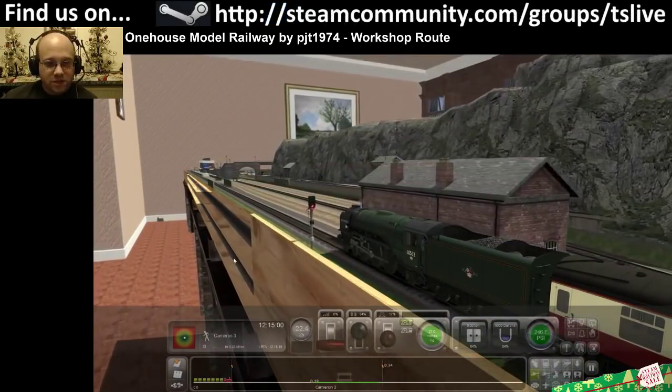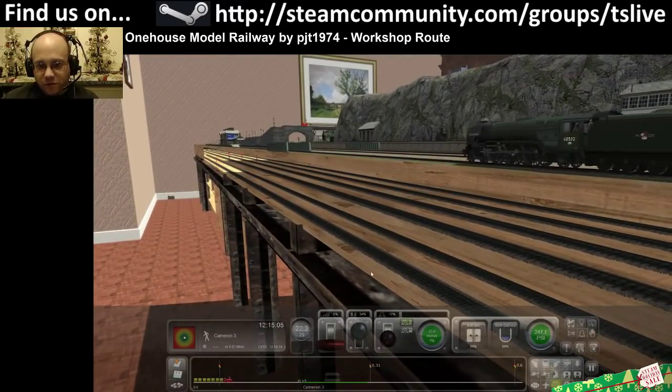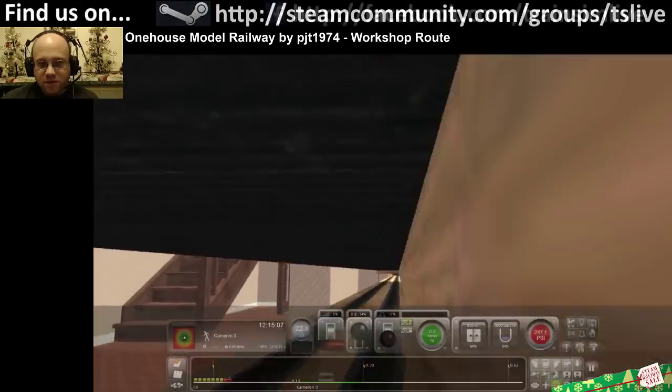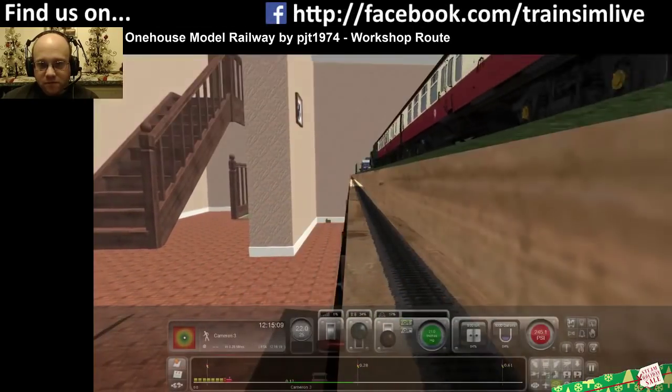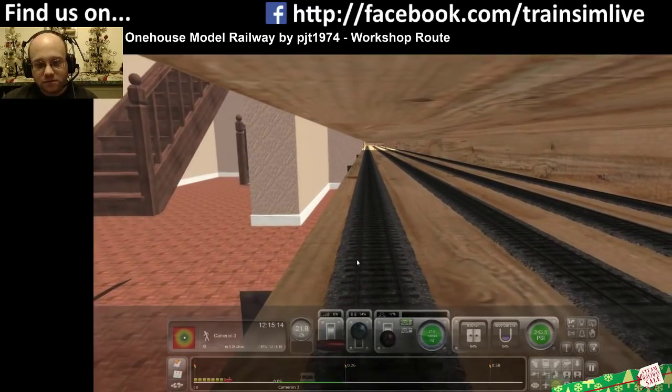So you can see the other two layers down here. There's four tracks there and there's four tracks underneath. This is some, and this is the other. So this is level 4, this is level 0.